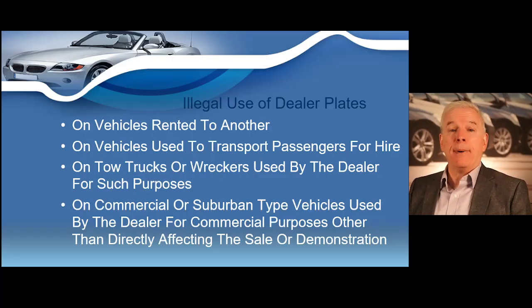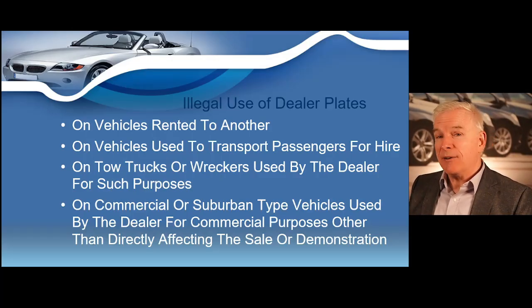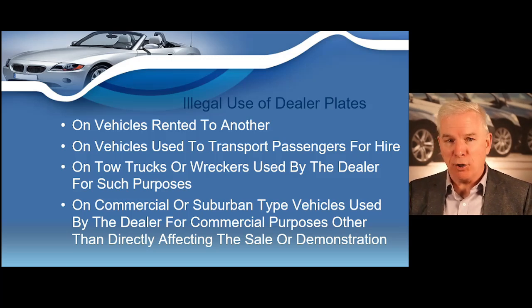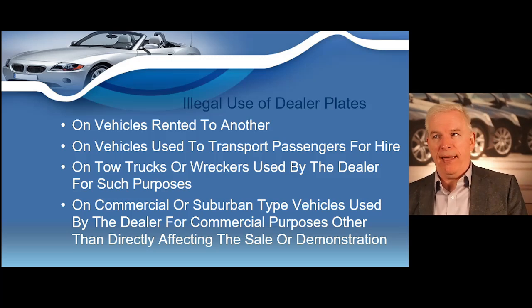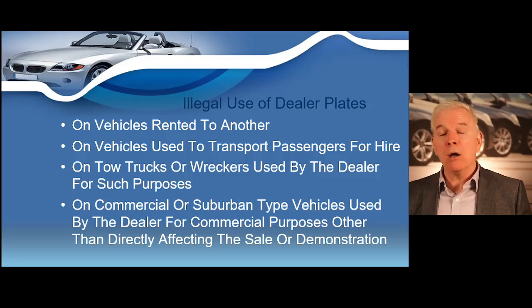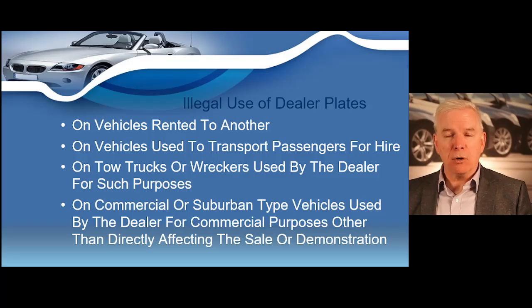Now, I want to talk about illegal use of a dealer plate. If you're renting a vehicle to someone, you cannot put a dealer plate on that vehicle. You would have to pay your tax and title registration fees on that, okay? You can't use them on vehicles that are used for transportation or hire, or like on a tow truck or any type of commercial vehicle, okay?